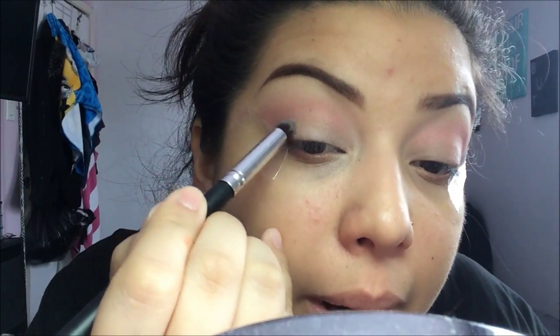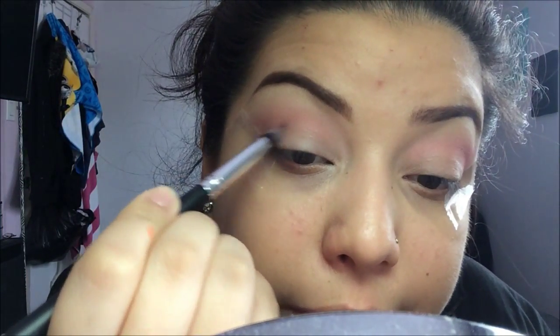And I'm going to work this into the crease, but a little bit lower. Tap off the excess. Woo, that's powdery. I'm going to work that right in the crease.